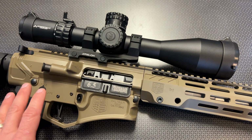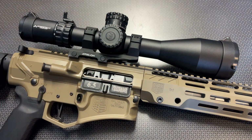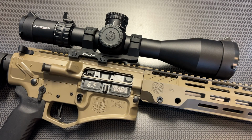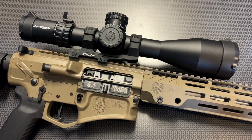So inside the box, you actually get the optic itself, the throw lever, flip-up lens covers, and a second low-profile turret, and that's about it. Primary Arms doesn't include any scope rings, so I selected the Athlon that I grabbed from Amazon, although I'm recently finding a little bit better 34mm mounts that I'm going to be posting on the channel from Monstrum Tactical.